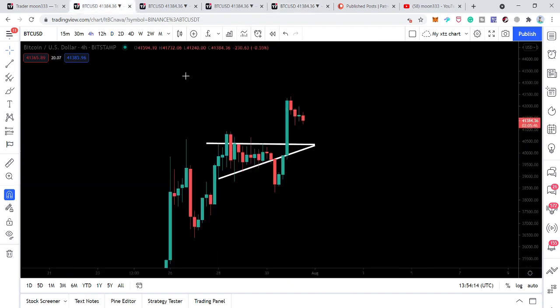Let me show you first this triangle, and here we can see that the price action has broken out the same triangle that was broken down previously, and it has first broken out this previous support as a resistance and also the resistance of this triangle, and rallied up to $42,400. And here the price action has topped.